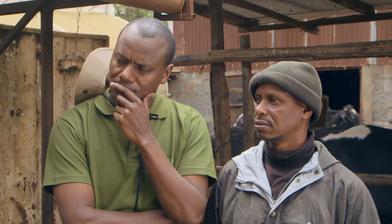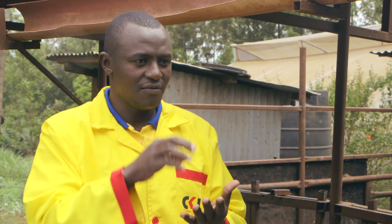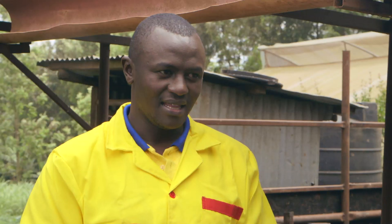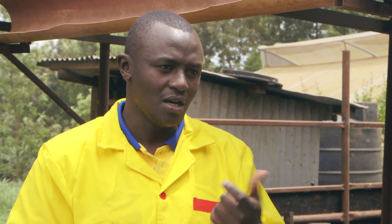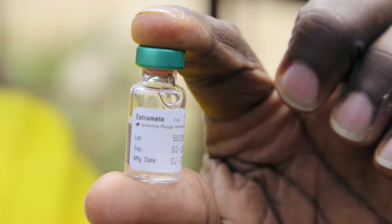Then that is a clear heat and you are supposed to serve it 12 to 18 hours from when you see that sign. Okay, John, what is hormonal therapy? This is when you have tried everything else and it is not working. This is when you use hormone, and the best hormone for the cow is Estrumate. Estrumate is 2 ml.